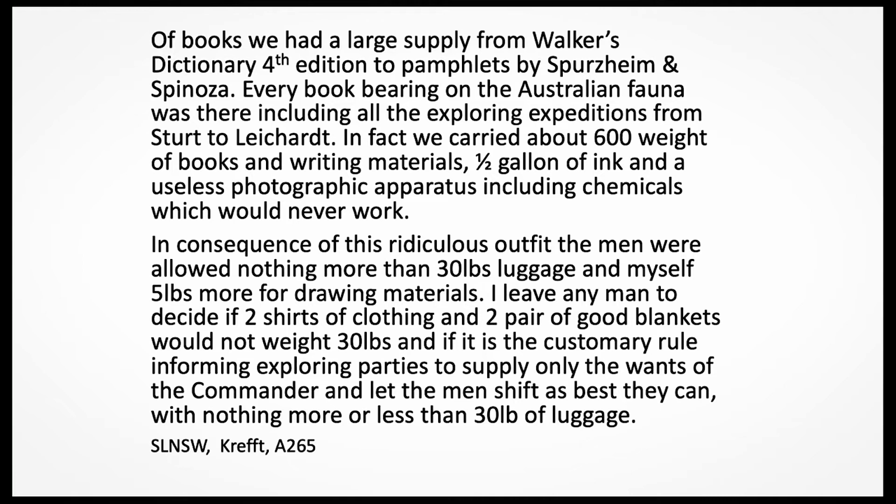I have to agree with Krefft. It seems at least a very lopsided load. The remains of the collection in Berlin is entirely English language. Presumably, his family kept the German language books. When it was donated to the Royal Library by Blandowski's sister in the 1880s, it consisted of almost 200 volumes.